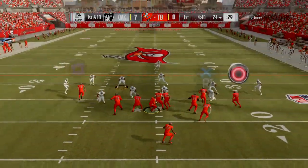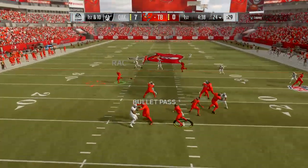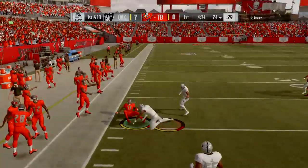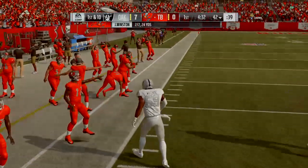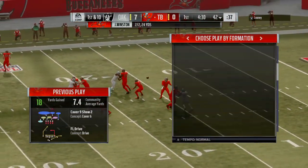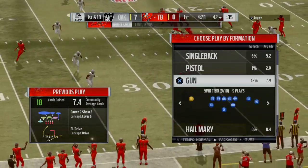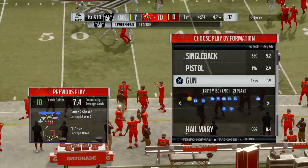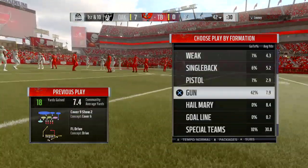And how many times have we sat in meetings with coaches and they use the term complementary football? Offense take care of the defense, defense take care of the offense. That didn't happen on the last possession. This is a chance for them to pick themselves back up and help their team. Yeah, we'll see if they can recoup and recover. This drive starting off on the right foot, 18 yards.